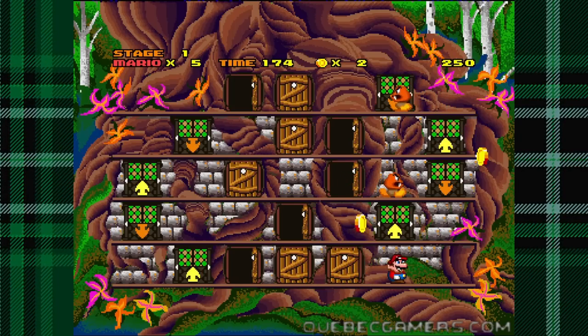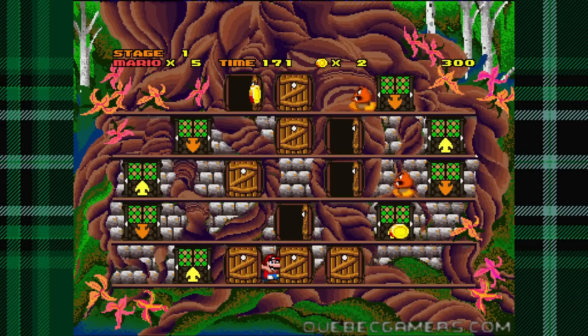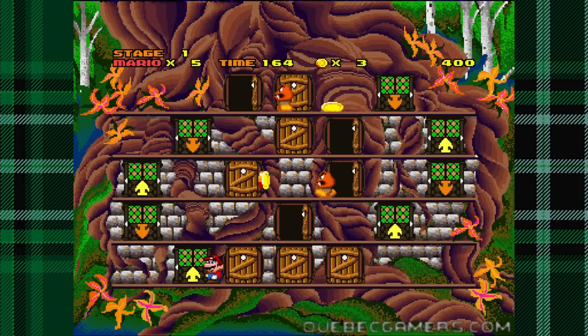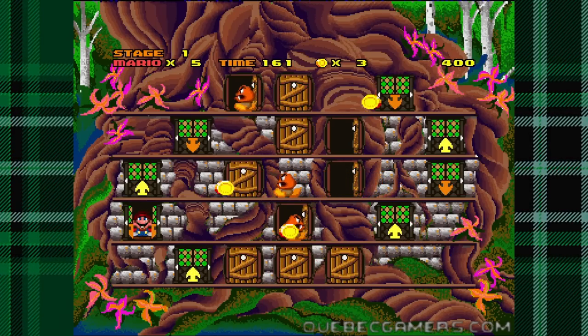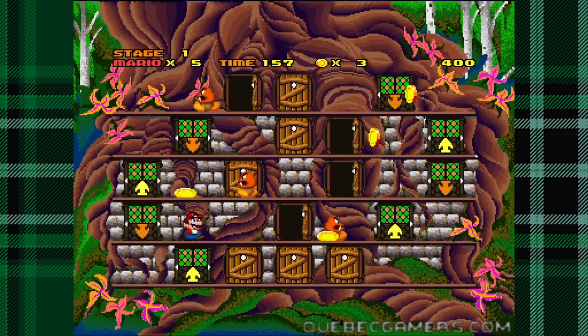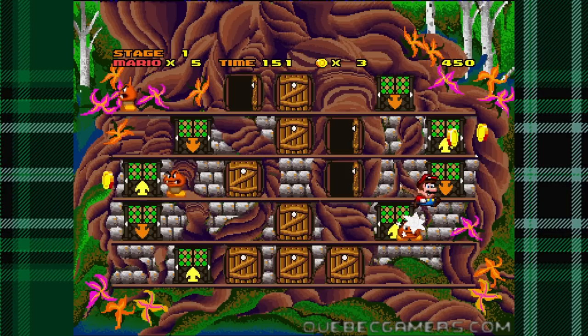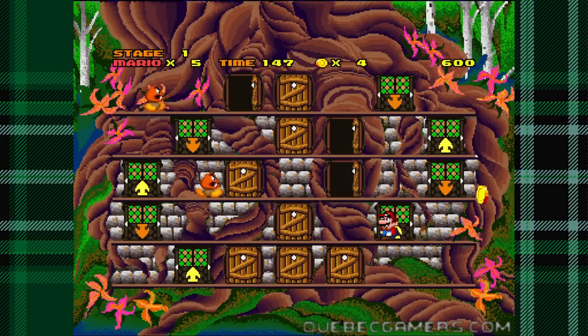But if you've truly never seen Hotel Mario before, and if you haven't, what's wrong with you? Have you been living under a rock? Basically, all you do in this game is shut doors. You ride elevators, go and shut doors. You ride elevators, shut doors. Maybe stomp on a Goomba or two. But that's your whole plan in this game. You have to shut doors.